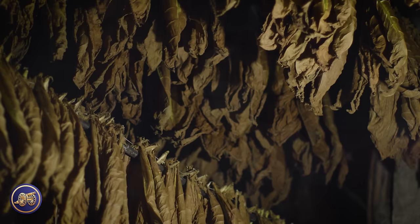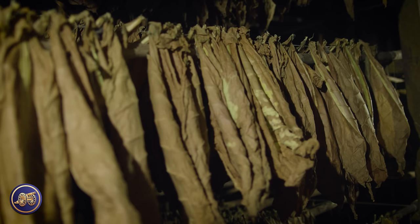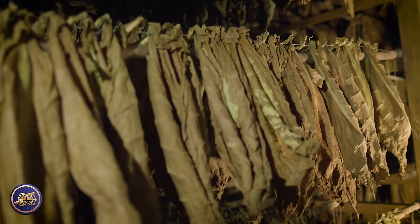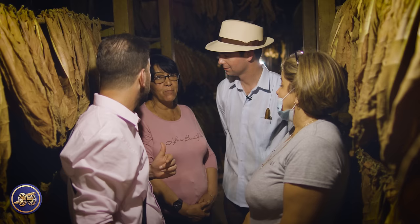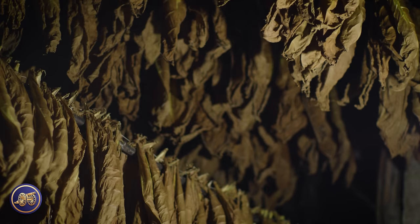And I guess talk to us a little bit about what we're seeing and why it's so special. There's a lot of quality within these leaves. Las labores agrícolas determinan la cura también. Of course, all the agricultural services determine quality. And it's a principle that the curing process depends on the agricultural skill. Yeah.